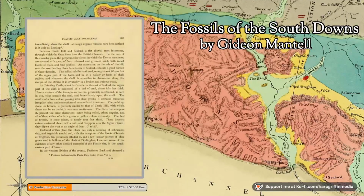Between Castle Hill and Seaford, a flat alluvial tract intervenes, through which the Ouse flows into the British Channel. To the east of this marshy plain, the perpendicular slopes in which the downs terminate are covered with a cap of fawn-coloured and greenish sand, with rolled blocks of chalk and flint pebbles. An excavation on the side of the hill, near the road leading from Newhaven to Seaford, exhibits a good section of these deposits. The rolled pebbles and sand occupy about 15 feet of the upper part of the bank, and lie in a hollow or basin of chalk rubble.